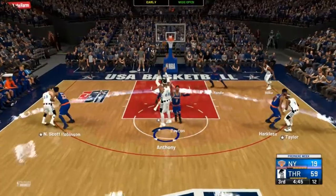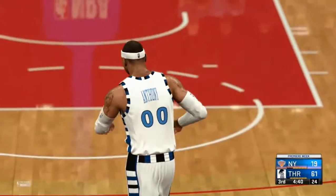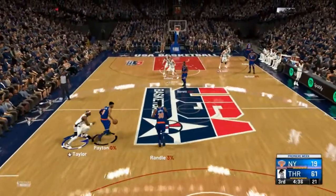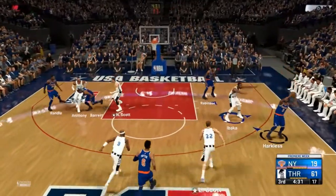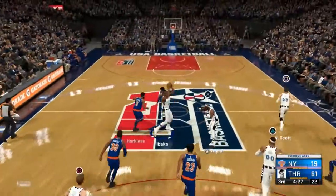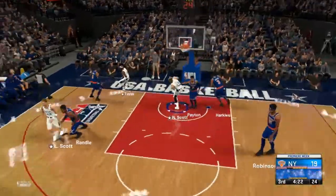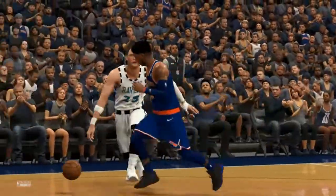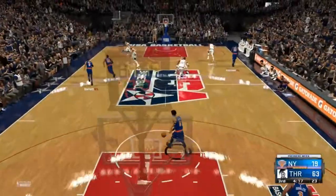Back to Anthony, 20 feet out, and the jumper is on the mark. Quick fire on that shot. Melo with the catch-and-shoot jumper. No defense for that play. And they double up Payton. And the pass to Harkless. Tipped away. It's stolen by Ibaka. The drive by Scott. And the dunk by Scott. He is a highlight reel unto himself, guys. That could be a contender for the dunk of the year, I think.